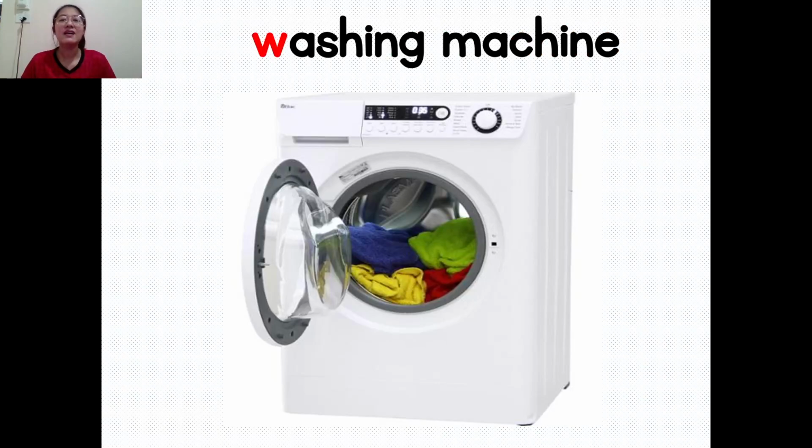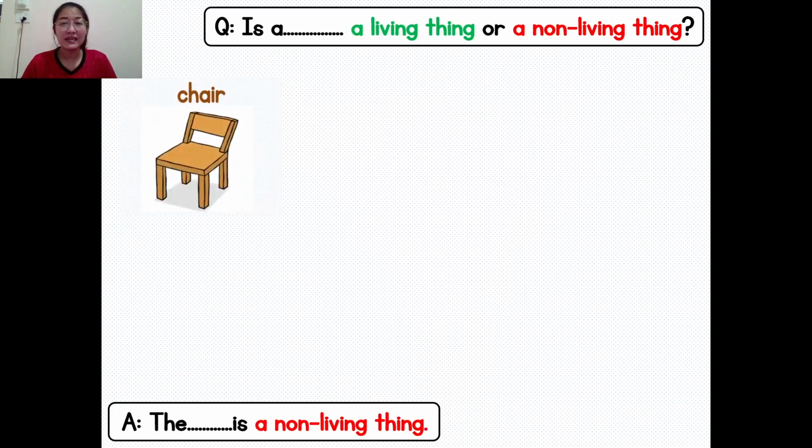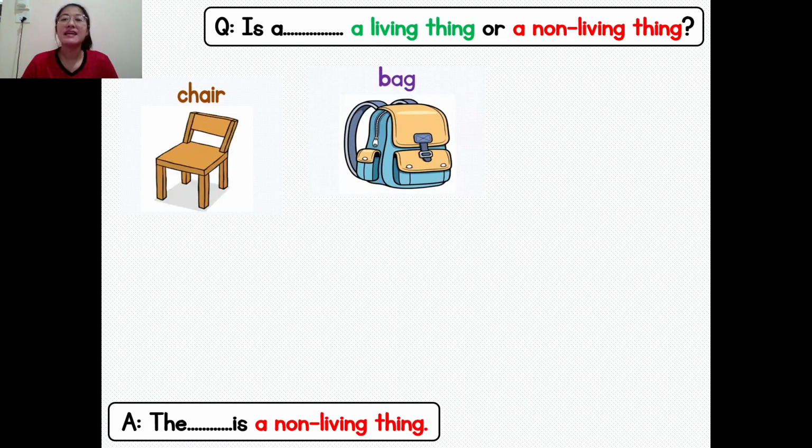Very good. Now it's time to talk. Look at the picture one by one and answer the question. Okay. Here we go. Is a chair a living thing or a non-living thing? Yes, the chair is a non-living thing. Good job. Is a bag a living thing or a non-living thing? Yes, the bag is a non-living thing.